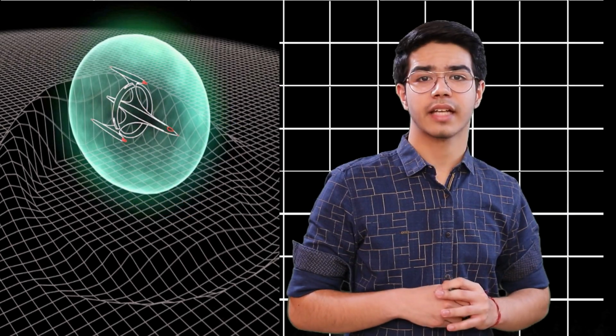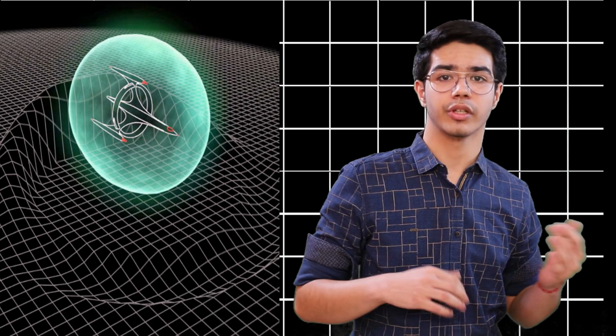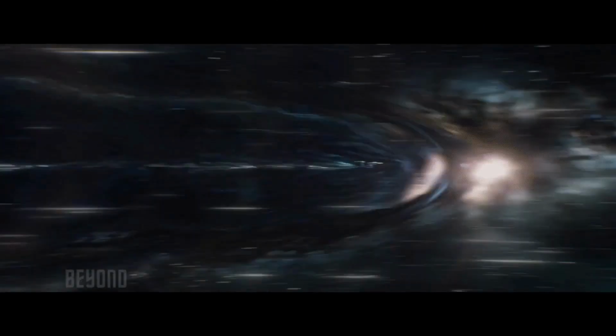And as the space inside the bubble is not warped, the craft experiences time at the same speed as that on Earth. And that's how we can achieve hyperspeed travel.